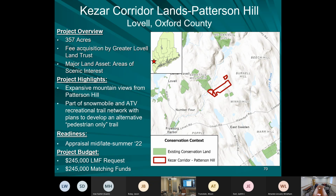The GLLT is working with our neighboring land trusts to do some prioritization on conservation where our service areas intersect, and this falls in that zone towards the end of building out connectivity from north to south, which extends from the state of Maine's White Mountain National Forest focus area down to the Upper Saco River focus area.